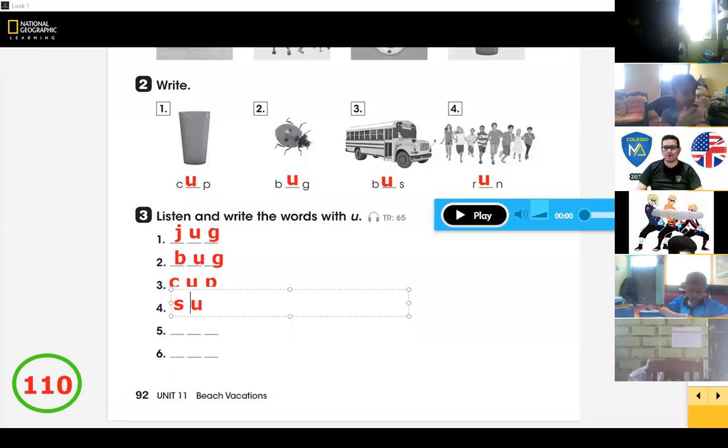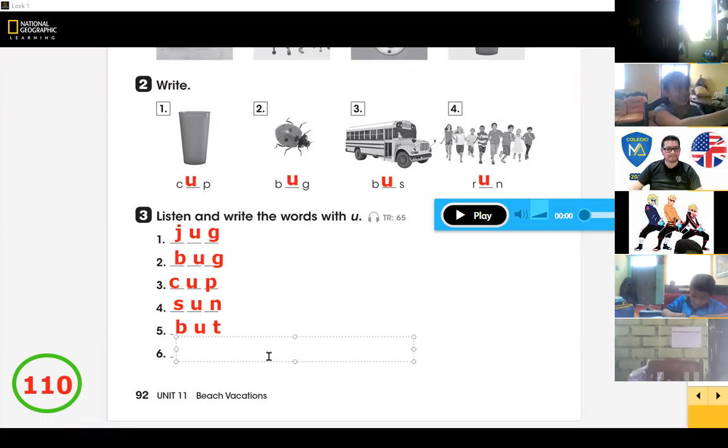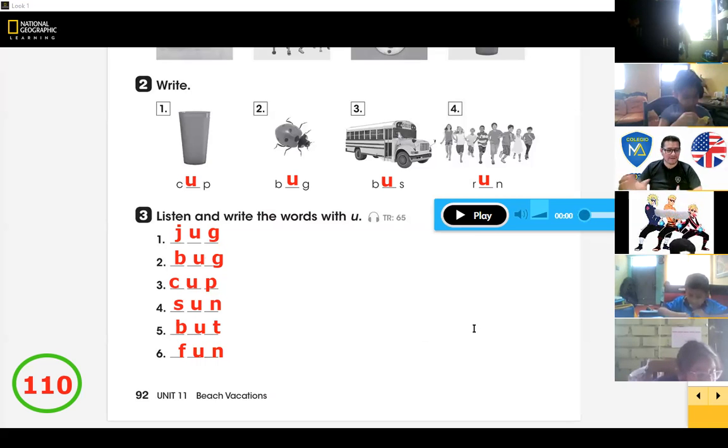What is number 4? S-U-N. What's the word? Sun. That's right. S-U-N. Sun. Number 5. But. Number 6. Fun. Si el sonido que aprendimos es ah. F-U-N. Fun. Okay. Very good.